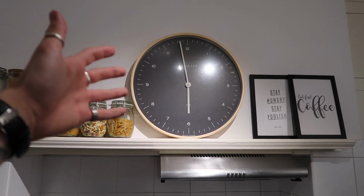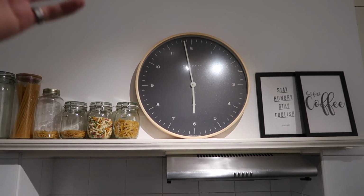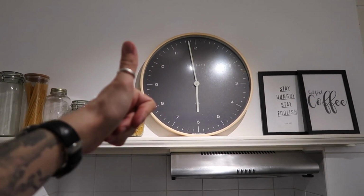So I fixed the clock. I know it was bothering quite a few of you. It's been on my to-do list for quite some time. I just always forget to purchase batteries, but it's fixed. We're all good to go.